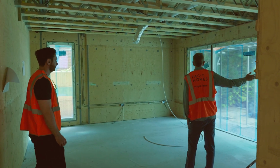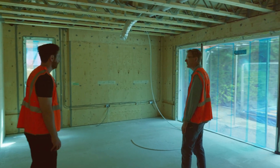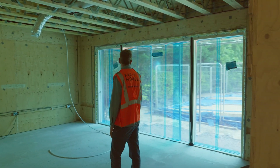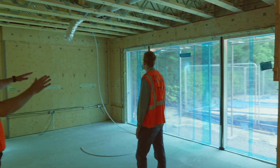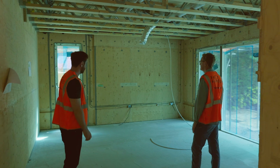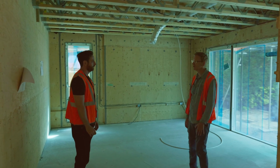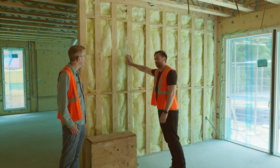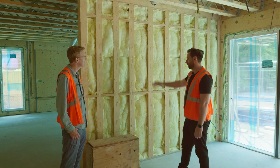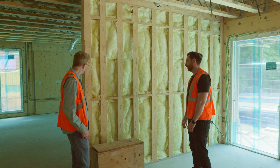And then here we've got some very big sliding glazing panels. Yeah, I mean, these are incredible windows. Incredible size. And again, you can see all the pieces coming together, the windows, the MEP, everything sitting together. Correct. Maybe another good feature to touch on is this is our interior wall. But now it's full of insulation. Maybe talk us through what that is.